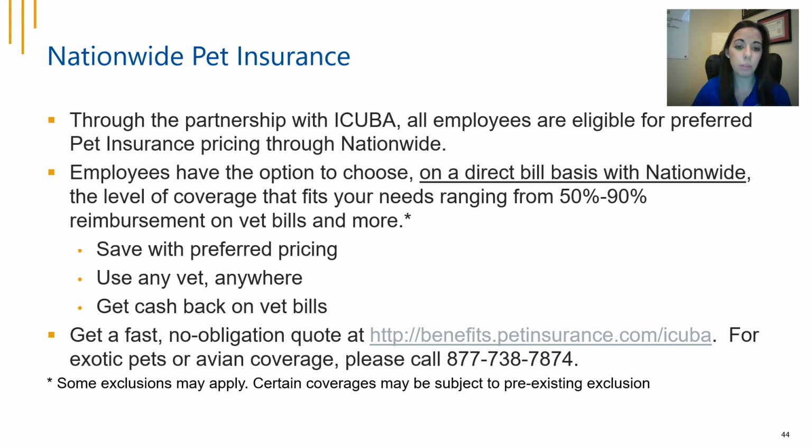So you can save with the preferred ICUBA pricing using any vet anywhere, and you can get cash back on your vet bills. This is a fast, no obligation quote. You can visit this website. It is also in your enrollment flow if you'd like to learn more about this. You can also research other animals besides cats and dogs by calling Nationwide directly at the number listed on the screen. And then again, it is also available in the portal as well.